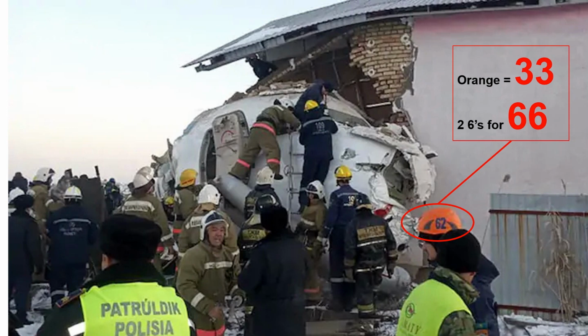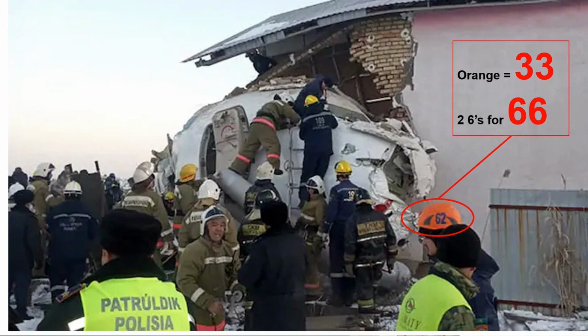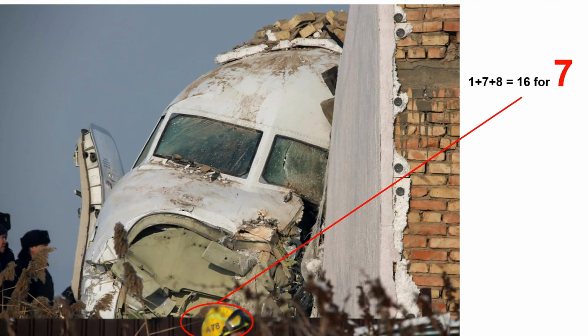Okay, so there's a guy here in an orange hat. Orange is 33 in Pythagorean numerology. And he's got 62 for 2 6s for 66 on it. And he's the only one wearing a hat there with a number on. And it happens to be orange. Here's another hat with A78. That's 1 plus 7 plus 8 for a 16 for a 7.